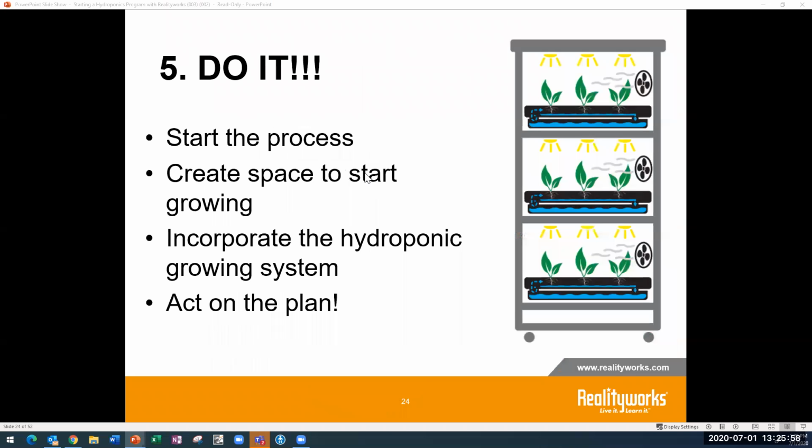The last one here is just do it. All right, start the process. Create space to start growing. One of the things that is involved with all this is that you can do this. Find a growing system that works for your classroom, for your lifestyle that you are creating as a teacher, and then go after it. All right, act on the plan that we talked about earlier for creating. So that is something where you've got to get your hands wet in this case, and go into that world.